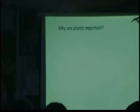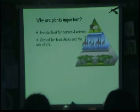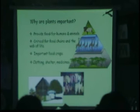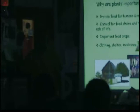So, why are plants important? Anyone want to take a guess? Oxygen. Pretty fundamental. Excellent. Another one? Awesome. They're just fundamental. They provide food for humans and animals, and they're critical in all food chains. They provide clothing, shelter, the desk that we're leaning on, and also medicines. The vast majority of our drugs and pharmaceuticals are plant-derived. So they're really important. And of course, as you mentioned, contributing to oxygen.